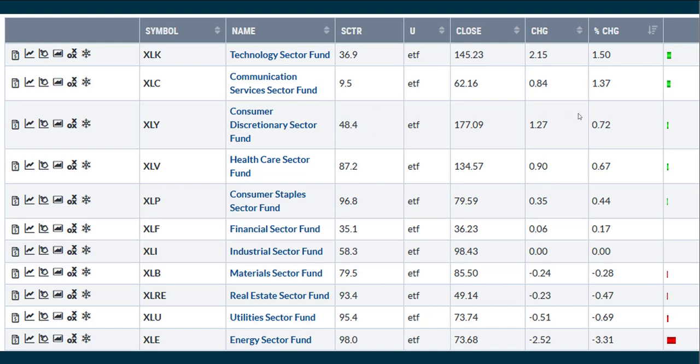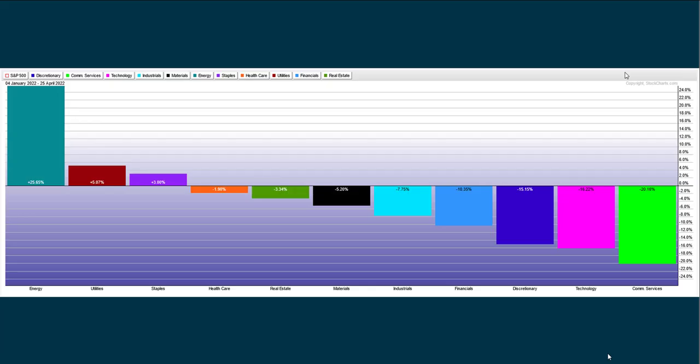These are the three areas that have been hitting hard a lot lately. Some of the areas that saw weakness were areas that had been showing some strength. Real estate, utilities, and energy was down pretty significantly, down 3.31%. Here's a chart going back to the all-time highs where energy is still doing quite well. Not as good as it was, but still doing well.